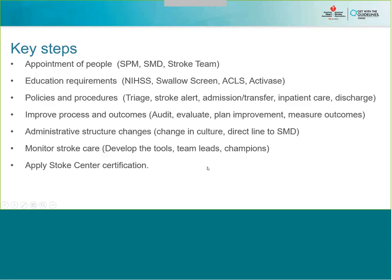And having a direct line of communication with the stroke medical director, that has to show up on your org chart as well as in your relationships. You need to have a good relationship with your stroke medical director so that you can communicate the process improvement that needs to happen, and he can communicate that with the other doctors, because they do really drive the team, although in most situations they take their cues from the stroke program manager.